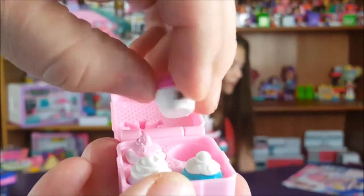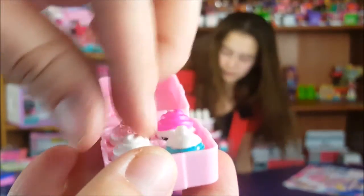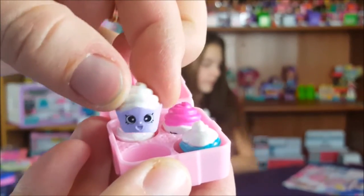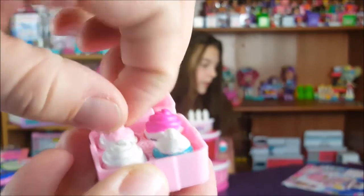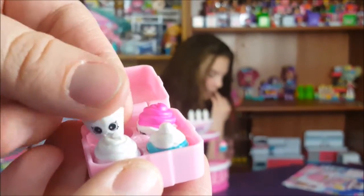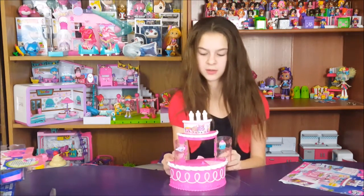So one of them is winking, one of them is mouth open, one of them is excited, another one's like, don't eat me. That one. I heard it's a vegan. That one. And that one. It is super cute. Sit back. It gives a nice click. At first I thought it was rubber, but it's plastic and it snaps shut.